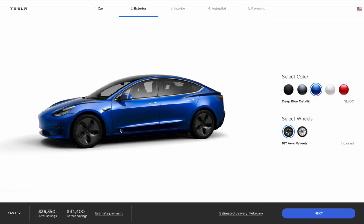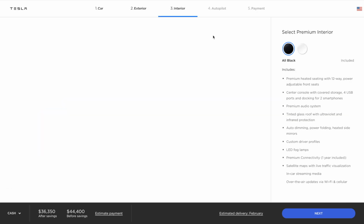So for free, you're actually getting a better color rim, and I think that's definitely a better option than paying $1,500 for something that doesn't look as good. So let's stick with that, and let's go on to interior.